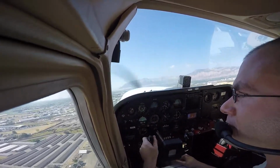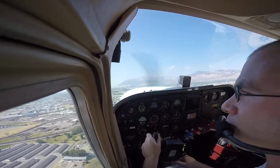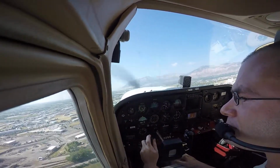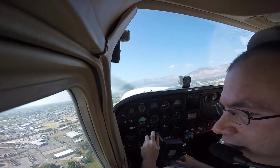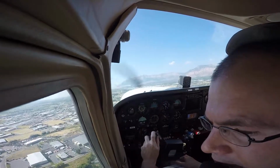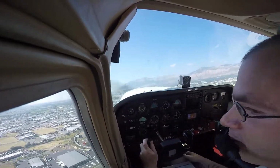6 Kilo November, you're going to be in front of a Cessna that's 5 miles northwest of the airport for the left downwind to runway 34. Am I going to be landing before him or after him? You're going to be first, he's going to be second, for Cessna 6 Kilo November. All right, roger that, 6 Kilo November.